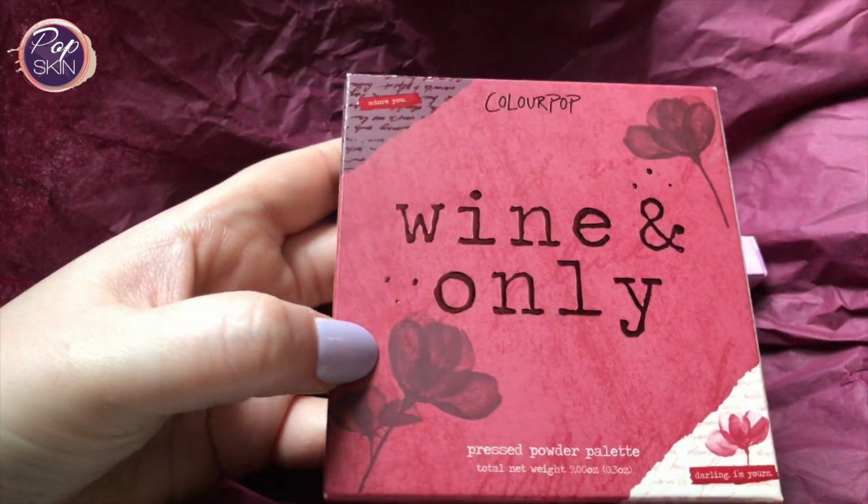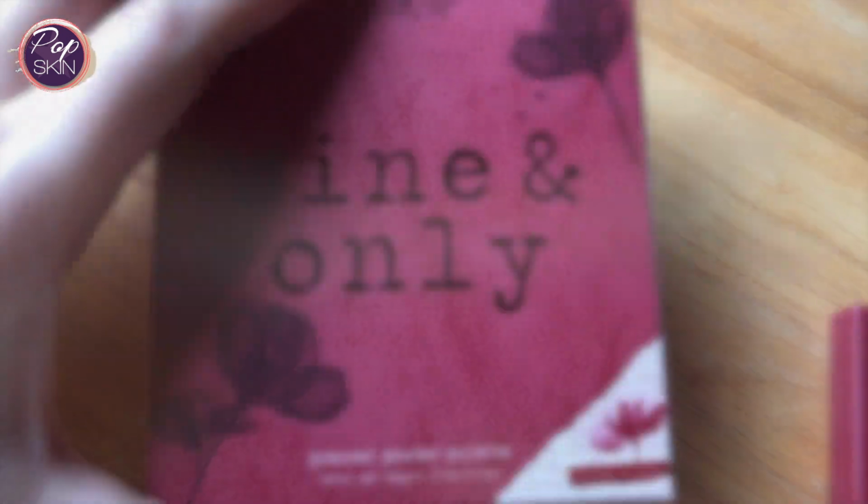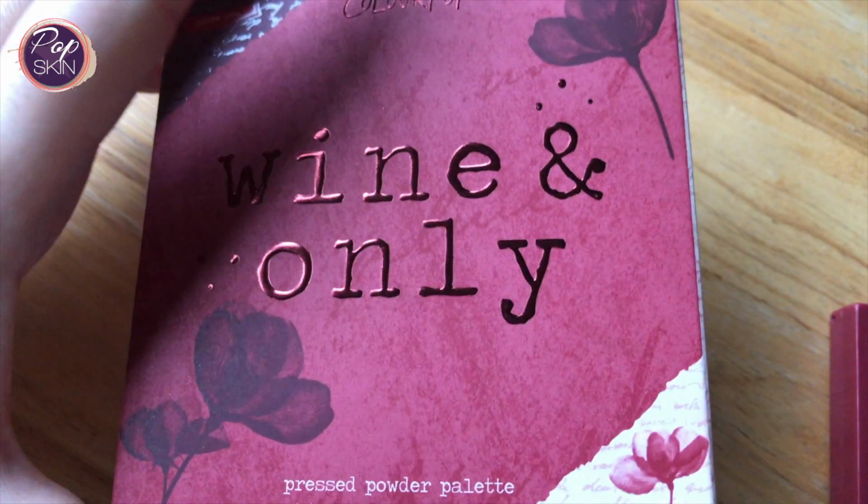I'll do swatches and some eye looks with the palette. I'll also share how the blush I got looks, along with one of the lippie sticks. I'll see if I can find some similar red shimmers as well, as I personally don't find them very common.